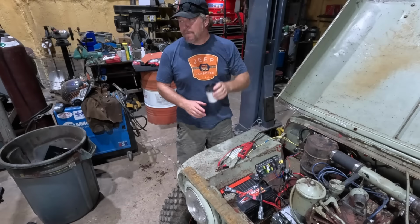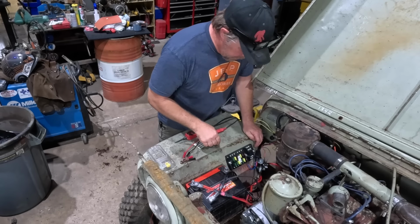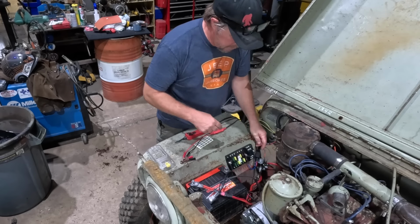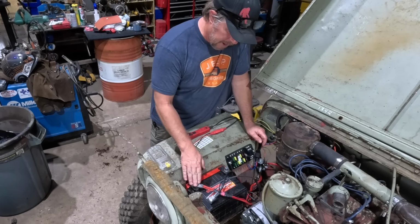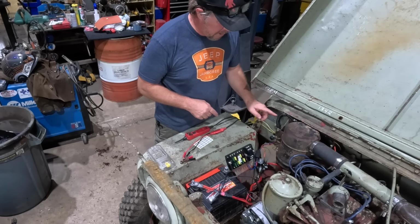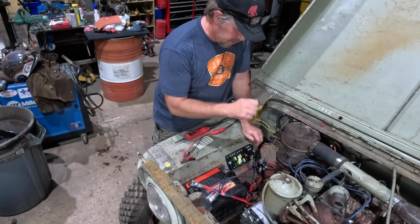I feel like this fuse panel turned out perfect. I have a big heavy red wire that's running down to the battery side of the starter solenoid, so it's basically directly to the positive terminal on the battery. I have this blue wire that runs over to the wiring loom and goes up to the accessory or run position on the ignition switch.